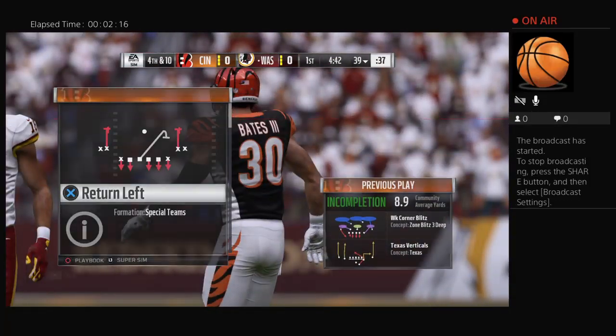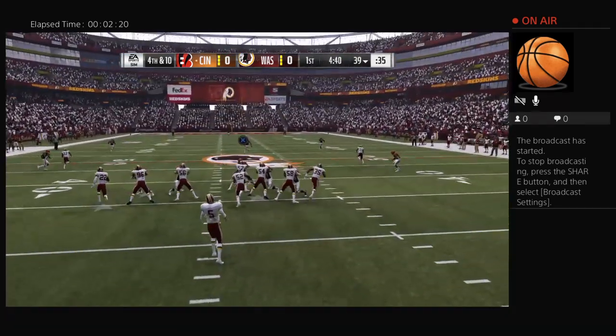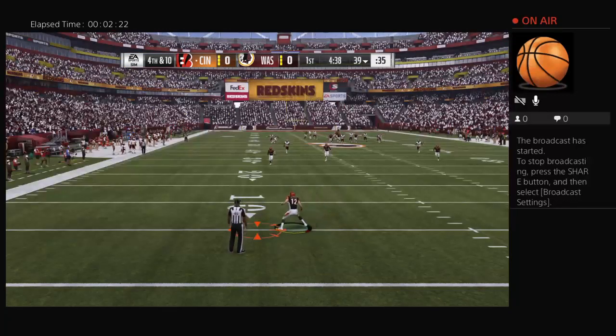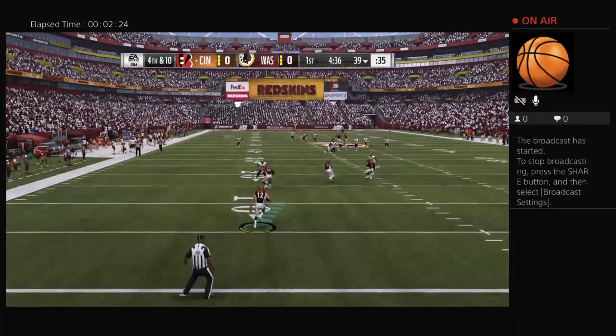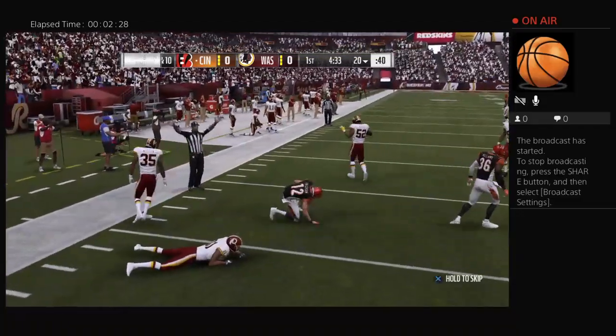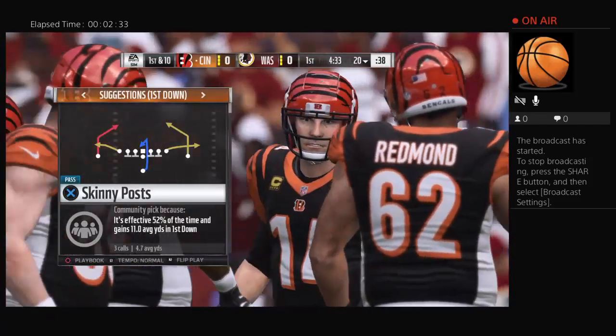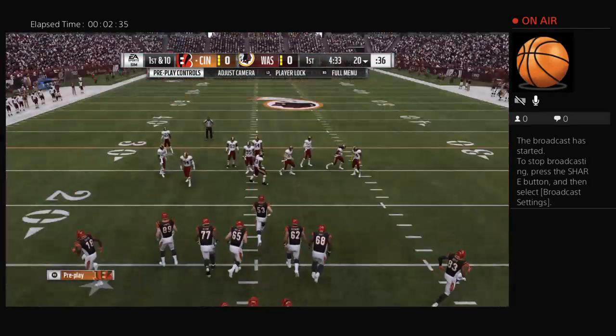Well, that certainly looked like something that they discussed all week in practice getting ready for this one. Take the big shot right out of the gate. At worst, you'll open up the defense a little bit, loosen them up, have them back on their heels. Nice job bringing that one back. 14 on the return. And the Bengals will take over here, first and 10.